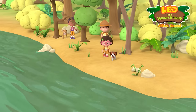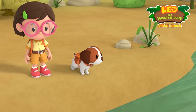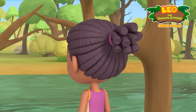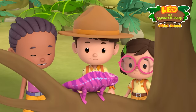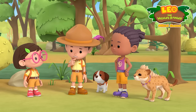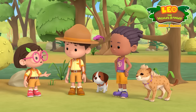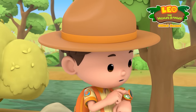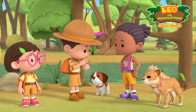We are here. Wow, where does this river lead to, Jane? I am not sure. Guys, look! A pink lizard! But lizards aren't pink. Do you think it's sick? What if it has a fever? Let's not jump to conclusions, Leo. You're right. Smile! I've sent you its photo, Katie.